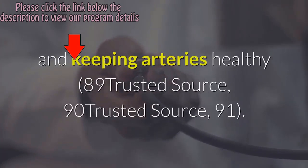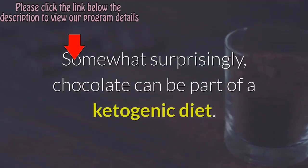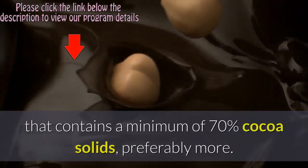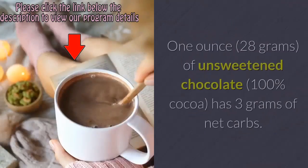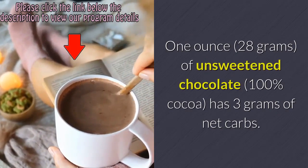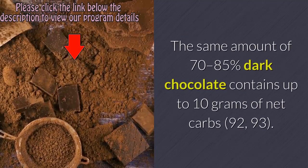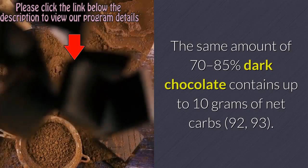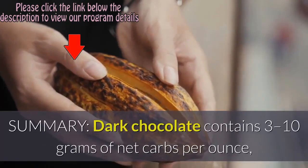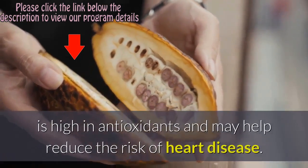Somewhat surprisingly, chocolate can be part of a ketogenic diet. However, it's important to choose dark chocolate that contains a minimum of 70% cocoa solids, preferably more. 1 ounce, 28 grams, of unsweetened chocolate, 100% cocoa, has 3 grams of net carbs. The same amount of 70 to 85% dark chocolate contains up to 10 grams of net carbs. You can find dark chocolate and cocoa online. Summary: dark chocolate contains 3 to 10 grams of net carbs per ounce, is high in antioxidants and may help reduce the risk of heart disease.